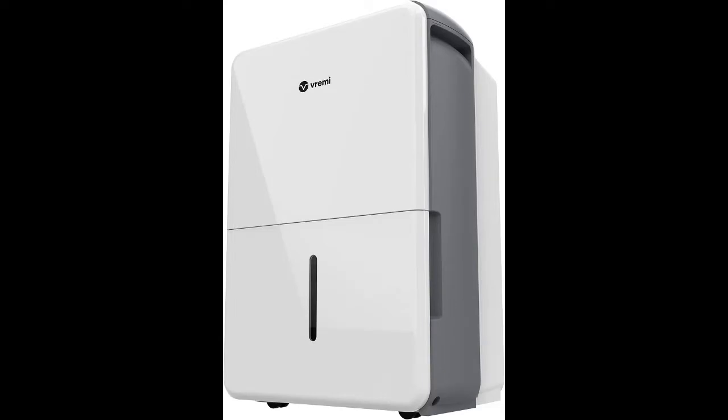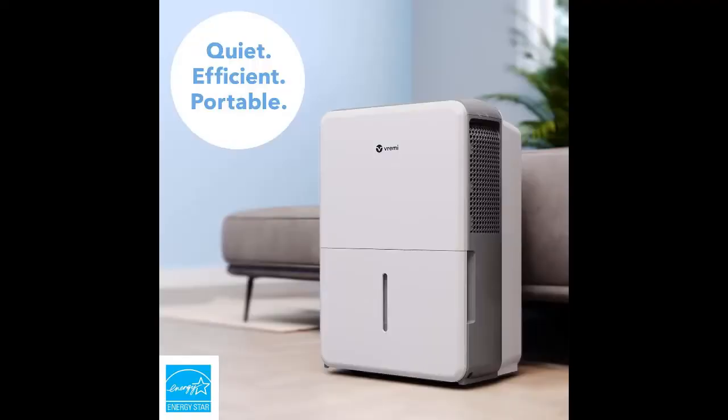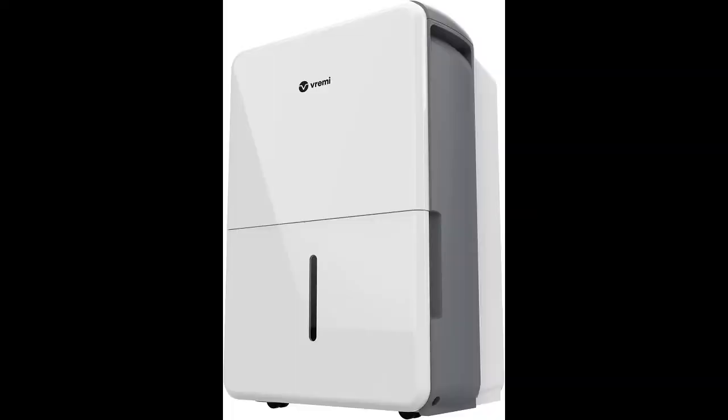Number 2, Vremi 35 Pint Dehumidifier. Vremi has come to the party with this mid-large size dehumidifier, rated for rooms of up to 3000 ft. This model should be powerful enough for even the largest of basements. This model is rated to remove 35 pints of moisture a day, which seems smaller than some of the other models on this list, but that is only because they are still advertising at 2012 standards. Using the 2012 standards, the Vremi will remove 50 pints per day.